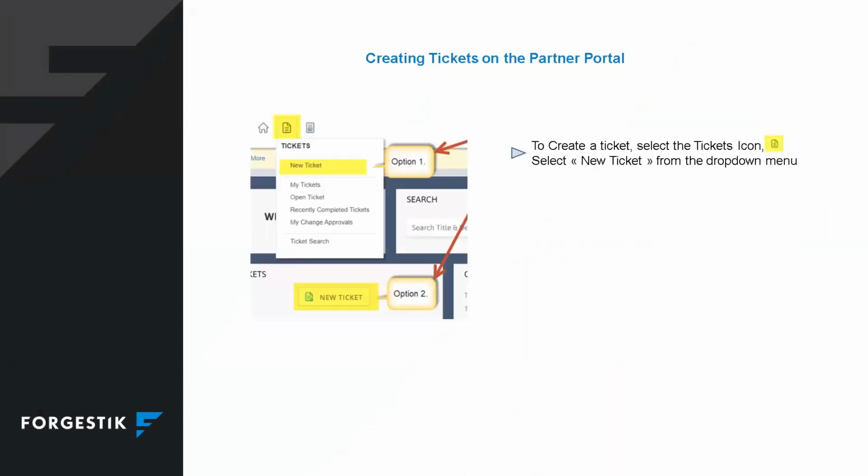Creating tickets on the partner portal. Whenever you do get your access, you basically have 3 icons at the top of your screen: home, tickets, and, I believe, the third one is reporting. Once you click on the ticket icon, which is mainly the one you're going to be using, you'll be able to submit tickets.